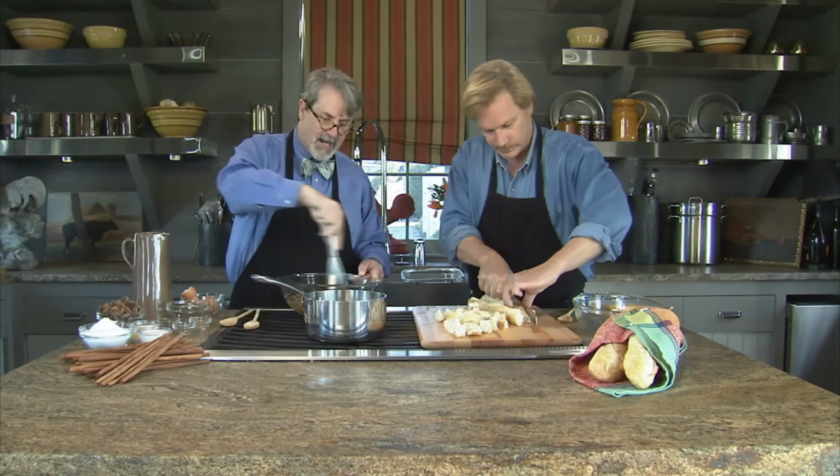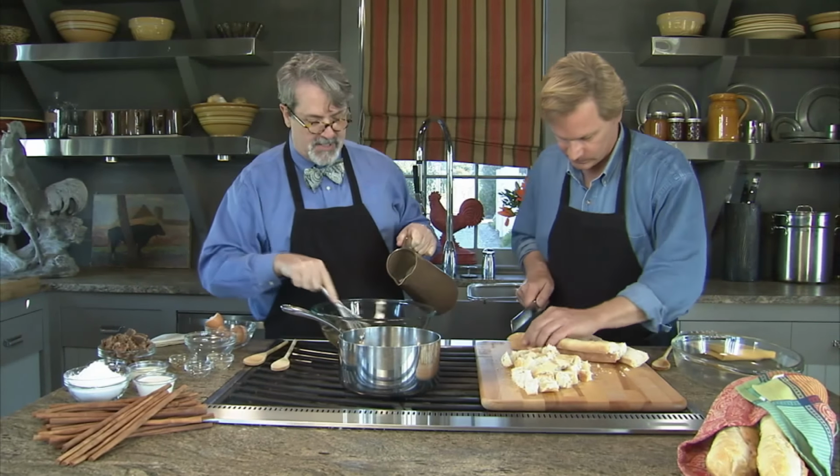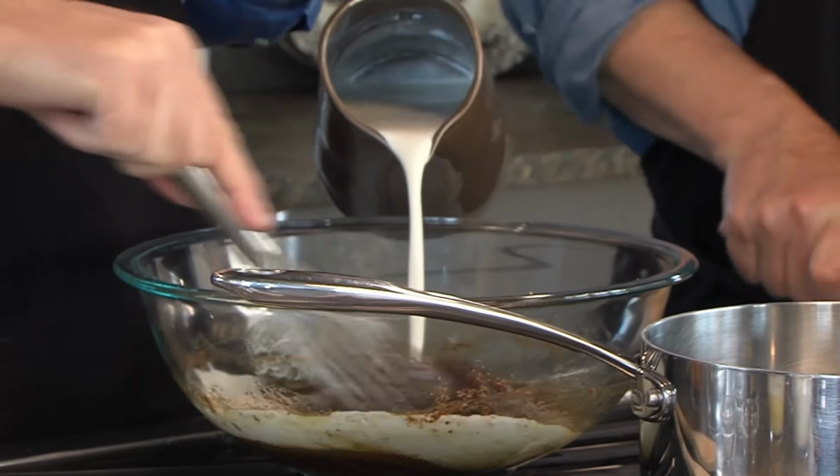Now, I've done it with sourdough bread. Some people like sourdough bread. It's got a nice chew to it. Yep. And this works if your baguette happens to be a little old. Oh, absolutely. Even better. I've been known to pop them in the oven to soften them up a little bit.